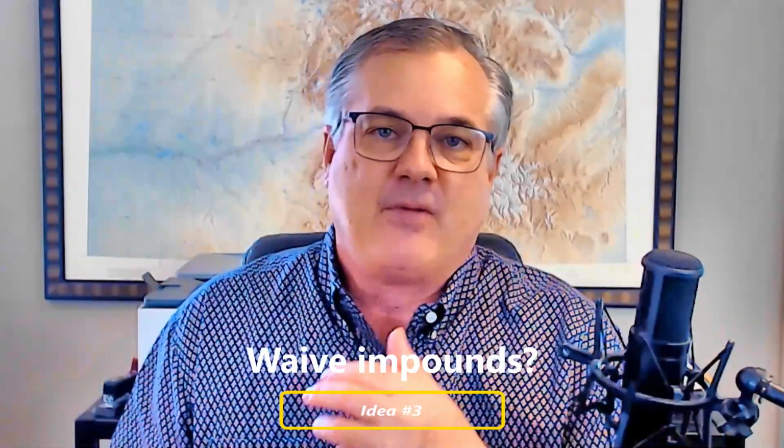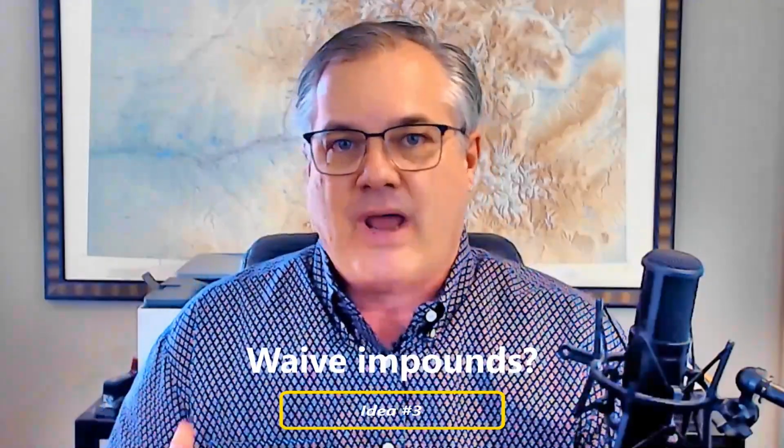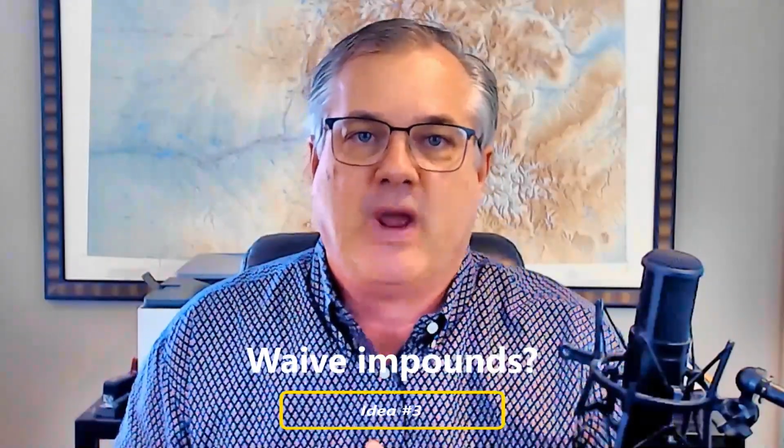Number 3, waiving impounds. If you have the mortgage product and the credit ability and the qualification ability to waive impounds for insurance and tax, you'll dramatically lower your closing costs because you don't have to establish the impound accounts. Not everybody can do it. You got to talk to your mortgage lender to make sure that it's appropriate for you and understand what all that means.